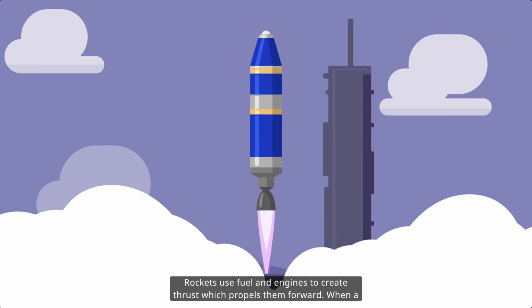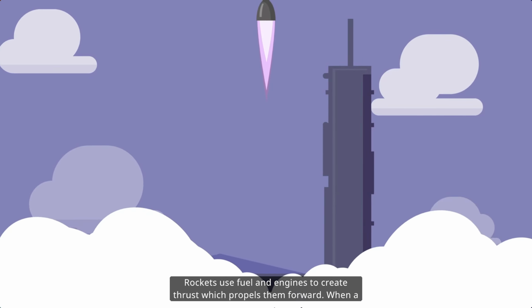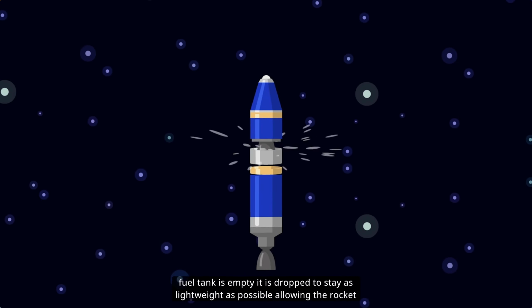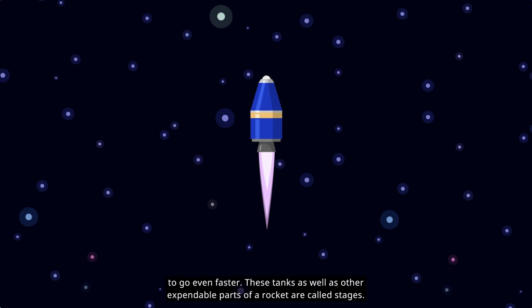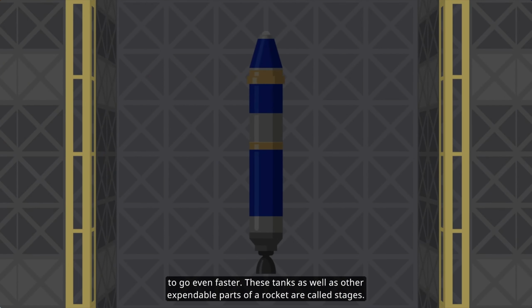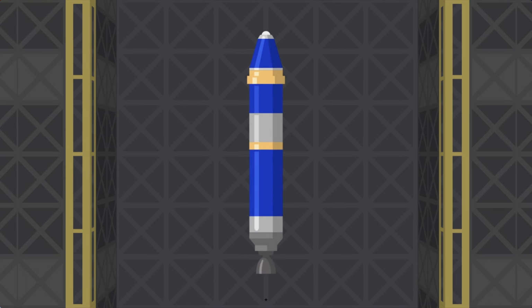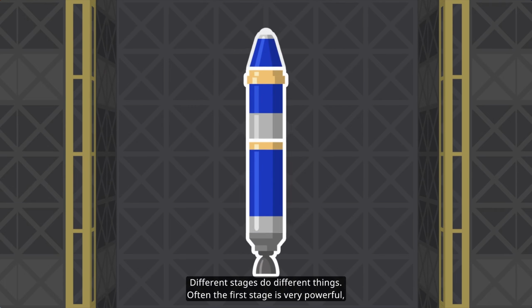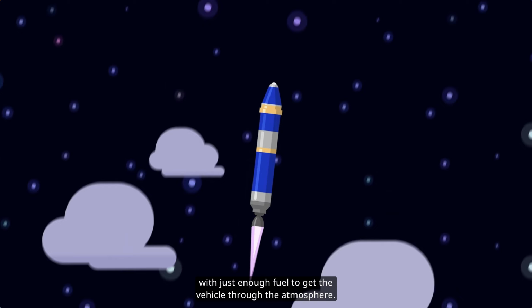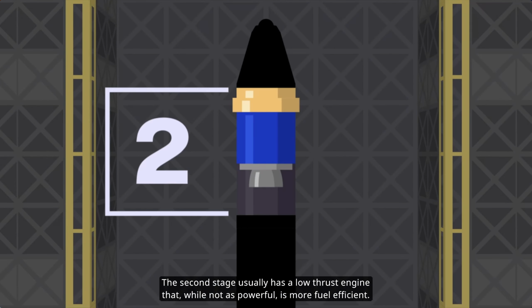Rockets use fuel and engines to create thrust, which propels them forward. When a fuel tank is empty, it is dropped to stay as lightweight as possible, allowing the rocket to go even faster. These tanks, as well as other expendable parts of a rocket, are called stages. Different stages do different things. Often the first stage is very powerful, with just enough fuel to get the vehicle through the atmosphere. The second stage usually has a low-thrust engine that, while not as powerful, is more fuel efficient.